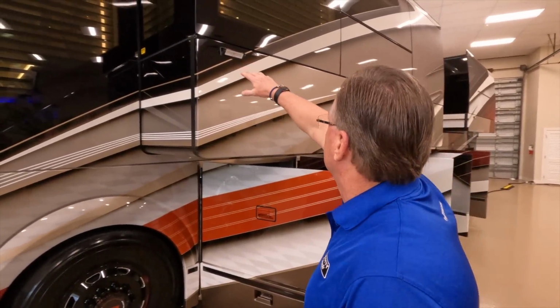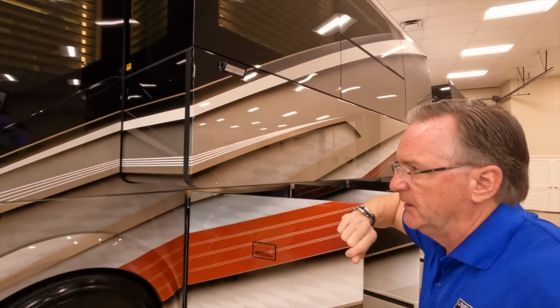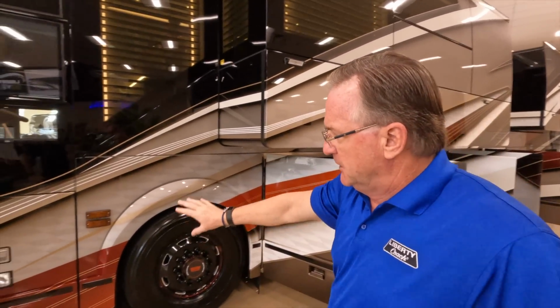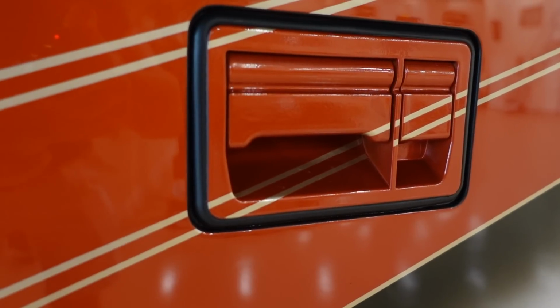Yes, sir. That way. You look around the exterior of the coach, the lighting that's on our cargo lights, our exterior lighting, that's all blacked out as well. The lighting for the turn signals and marker lights, those have all been smoked. The door handles have all been painted through.